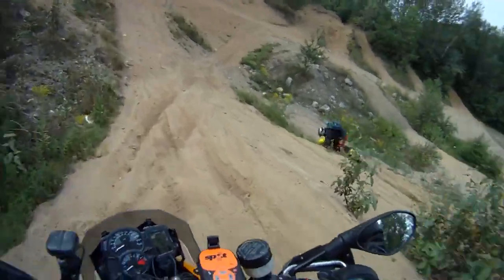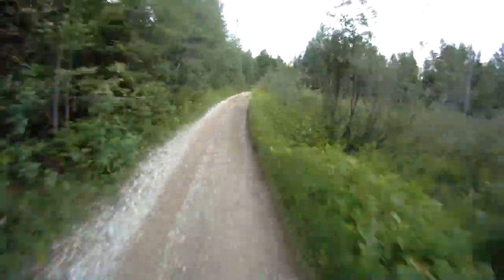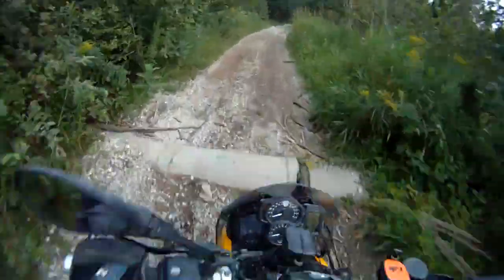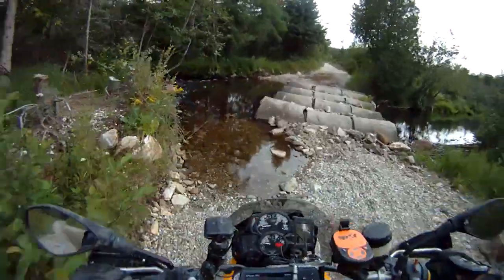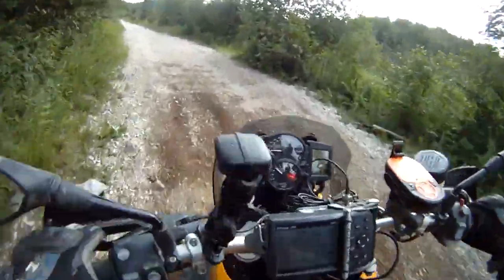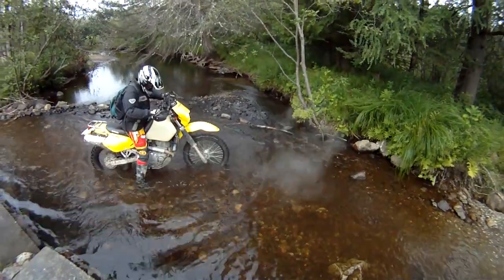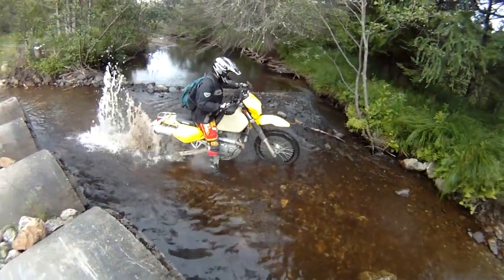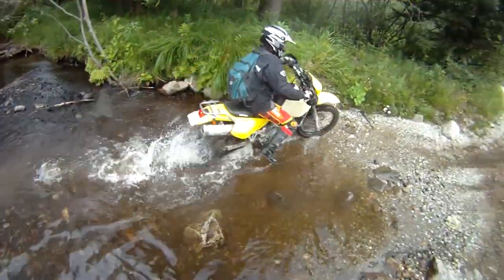Henrik's already crashed the DR. So? Then we headed down the trail once again, and I forgot about the culvert. Just about slammed into that in third gear. Now this would be Henrik's first attempt here with his new DR. He was actually doing really well on the DR because he can actually touch the ground, which is nice.